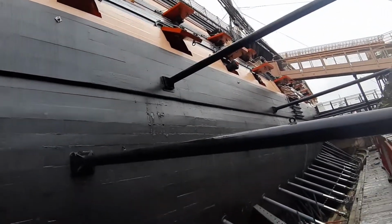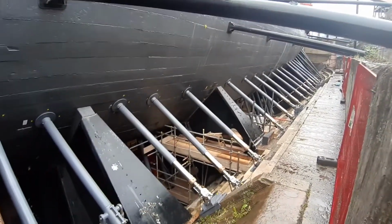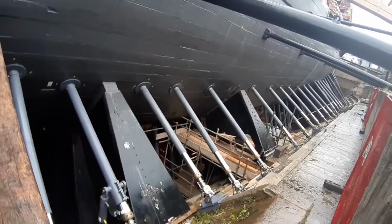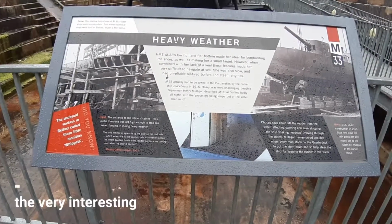I hope this inspired you too, as I said, to visit this and also the Gunwharf Quays shopping centre, packed with lots of shops with great discounts, better than in London, although not as good as Bicester Village.